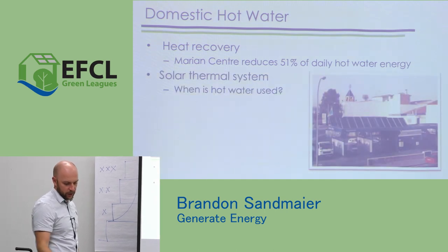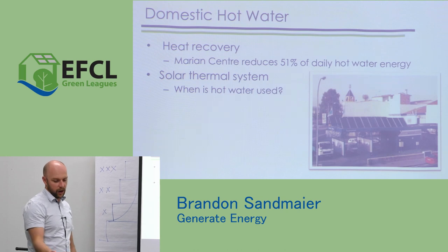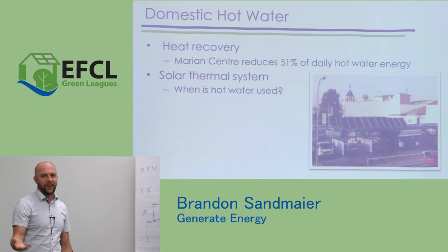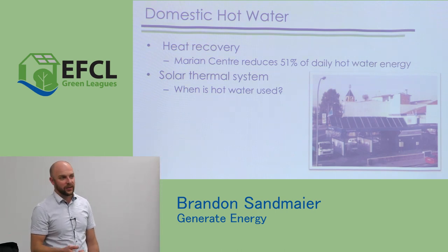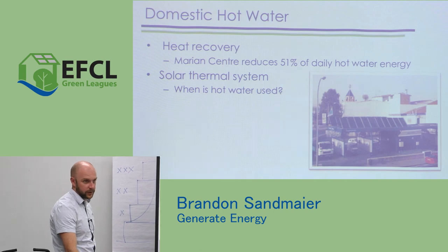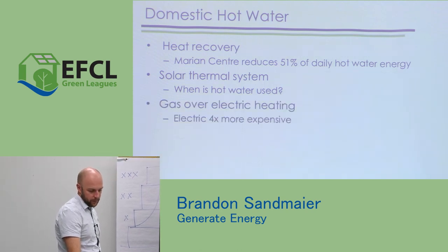Solar thermal systems, where you're actually using the heat from the sun. Car wash: when it's hot outside, when the sun is out, what do you want to do? You want to go wash your car, right? So car washes are one thing that's actually finding a really economic use for solar hot water systems. And then gas over electric heating, obviously, which we talked about.